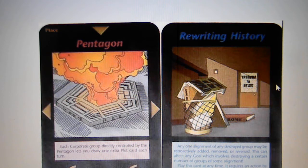Hello folks, welcome to part 2 of Rewriting History from the Illuminati Card deck. Picking up where I left off on part 1, I want to say that there is a big discrepancy, it seems to be.